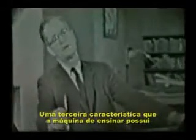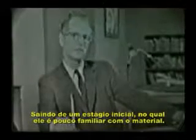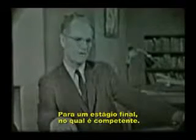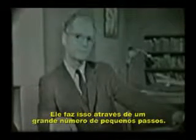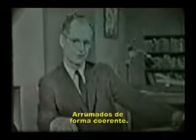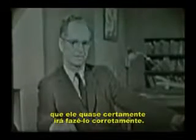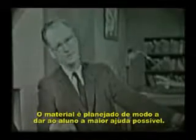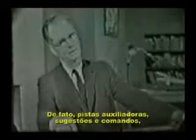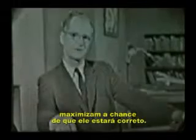A third feature of machine teaching is that each student follows a carefully constructed program, leading from the initial stage where he is wholly unfamiliar with the subject to a final stage in which he is competent. He does this by taking a large number of very small steps, arranged in a coherent order. Each step is so small that he is almost certain to take it correctly. The material is designed to give the student as much help as possible. He is not in any sense being tested. Instead, helpful hints, suggestions, and prompts maximize the chances that he will be right.